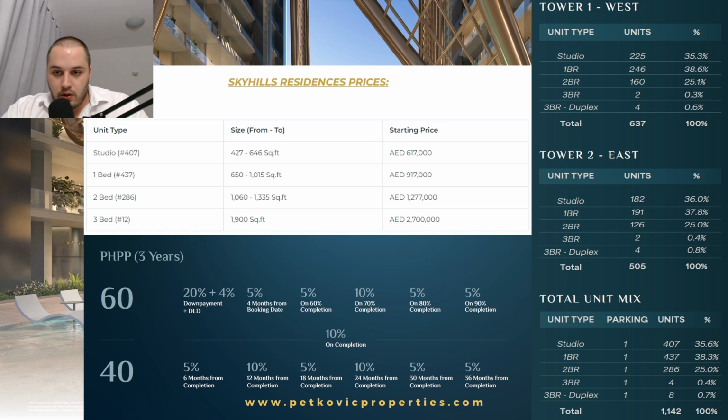So all in all, a fantastic project, something unique that is coming in the area. The area is full of potential itself, including the project as well. Very good architects involved in the project, and the developer as well. Excellent starting prices, 3 years post-handover payment plan, 60/40 distribution. Overall, as mentioned, a fantastic opportunity to enter a project which is already 40% constructed, and the construction-linked payment plan, which boosts a lot of confidence in investors.